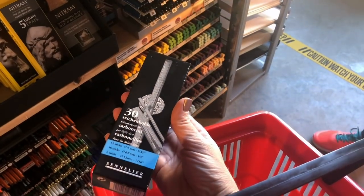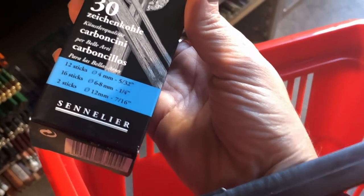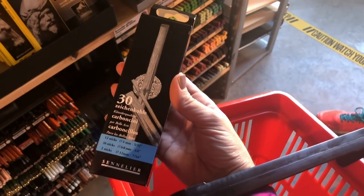And I do love me some Sennelier, man. They're awesome. They have some of the best paints, watercolor paints. Got some great pastels. Yeah, let's do it.